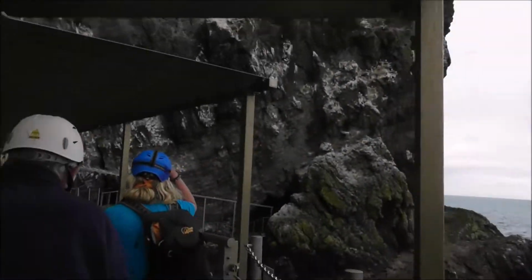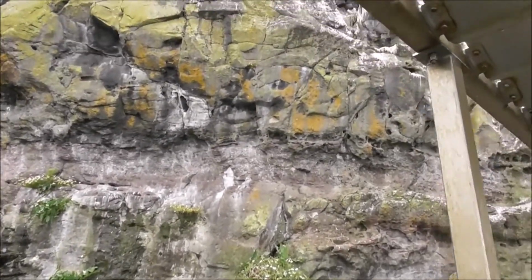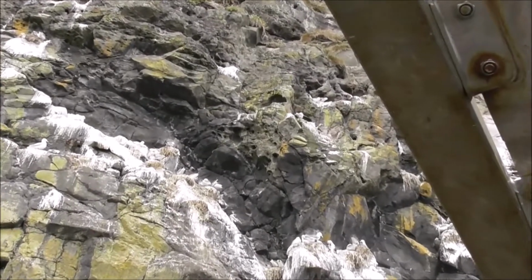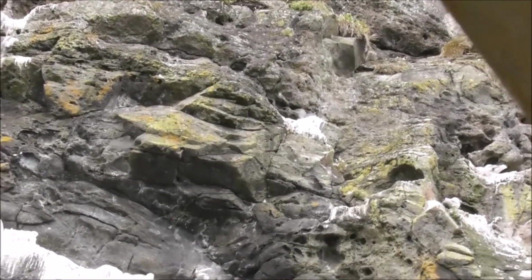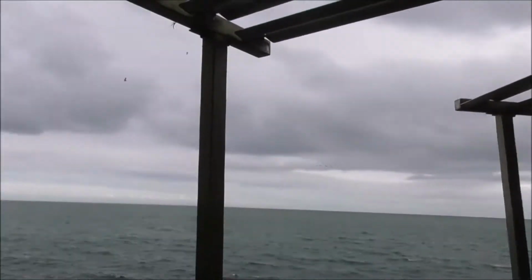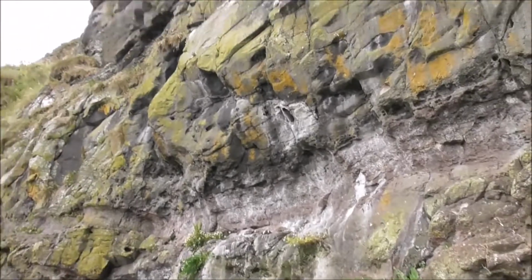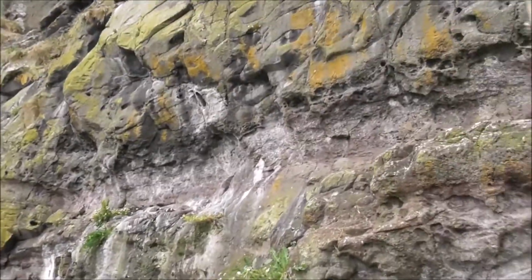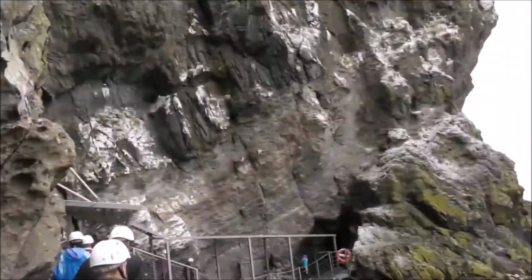These are all kittiwakes, and they will head off for America, North America, and they will head off to Canada, North Canada, and they will return again to us, and they return to the exact same spot as they left to nest once again. Kittiwakes. And this is a good example of differential erosion here. The rock has eroded at different speeds, and this is where the last rockfall was, so we're not hanging about.